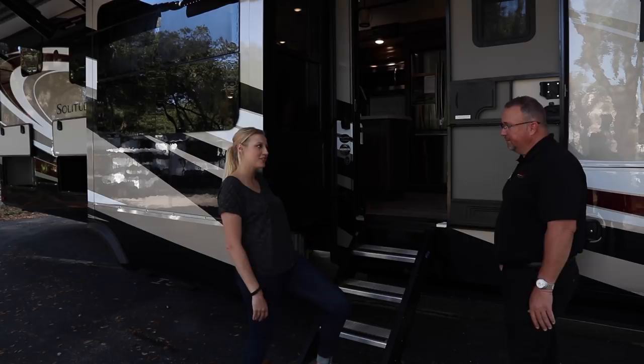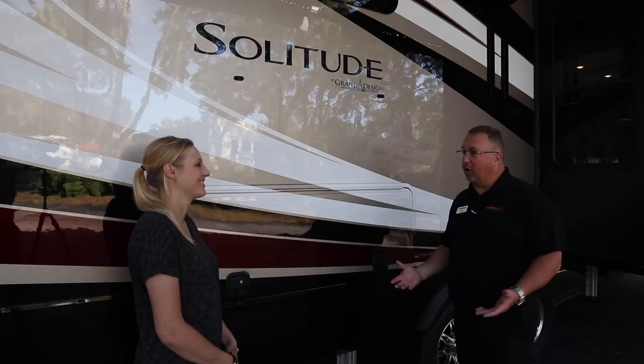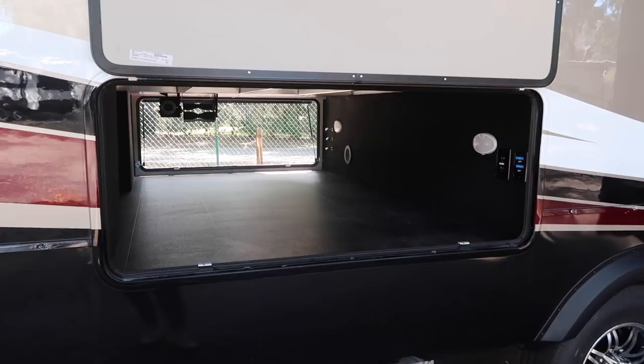Okay, Ray, up front we were talking about the storage, and you as a full-timer know that the one thing you can never have enough of on any RV is storage. Yes. This raised bathroom area in the back allows you to have a tremendous amount of basement storage. Let me show you what we have here. Look at the vast amount of storage you have on this coach. Yes. But it's not just this, it actually goes all the way to the rear of the coach and is accessible from all three sides.